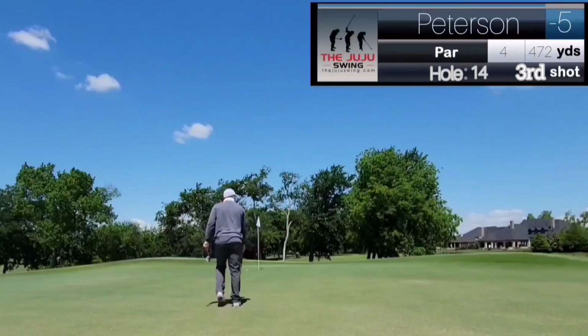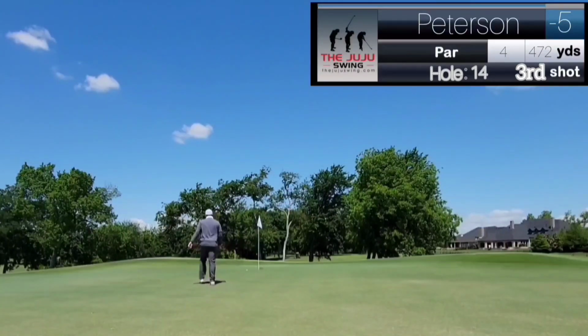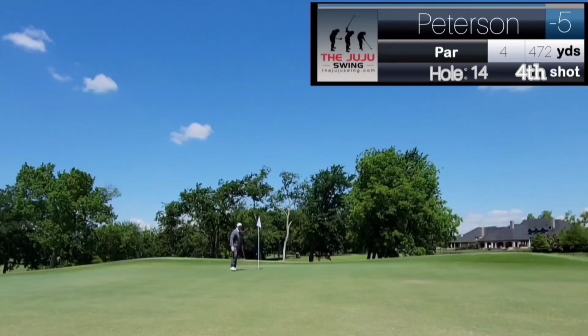And after that terrible tee shot, obviously 472 into the wind, uphill, par 4, if you can hit a poor tee shot and have a tap-in par, we're never, ever going to complain about that. And so, pretty happy.